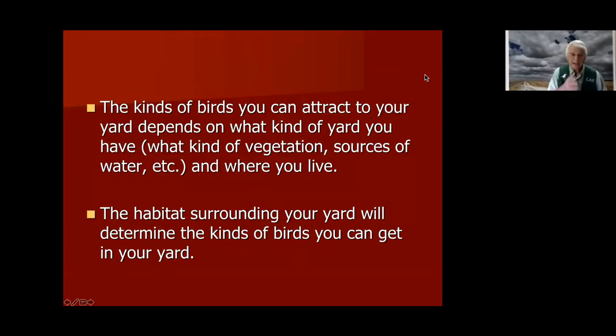Now, the kinds of birds you can attract to your yard, of course, depends on what kind of yard you have. What kind of vegetation, the sources of water, whether you have any water or not, where you live, and so on. And the habitat that surrounds your yard will, of course, determine the kinds of birds you can get. If you're living in the middle of town, that's a very different habitat than if you were living out on the outskirts, surrounded by a sagebrush habitat. Different kinds of birds living out there would influence the kind of birds you'll get to see. And if you're somewhere up in the forest, like up along the Mount Rose Highway, or living up in the Tahoe Basin, you can get an entirely different group of birds there. So the habitat surrounding you and the kind of yard you have will help determine what birds you can see.